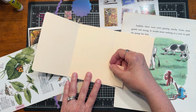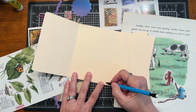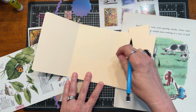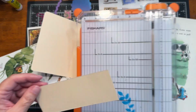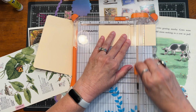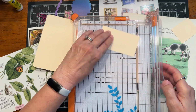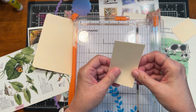So let's see, I think I want to come in a little bit inside. I don't want to go quite to the crease. So let's cut that right about there. And we might be able to use that little piece. Let's see here.